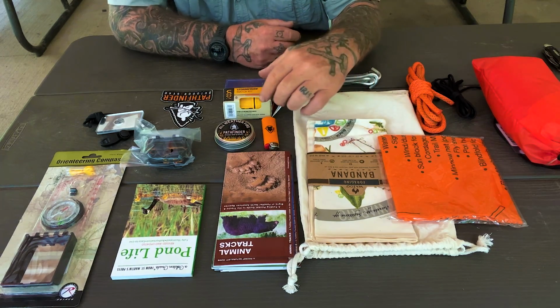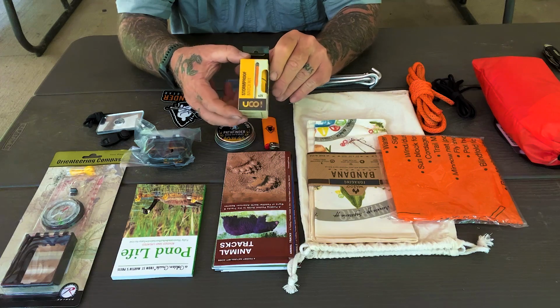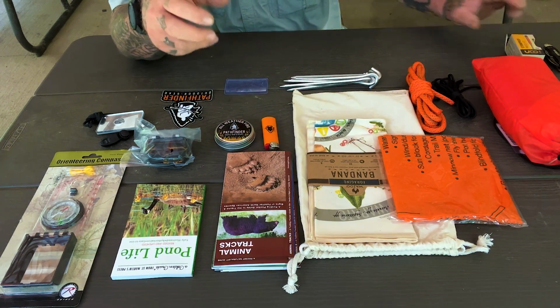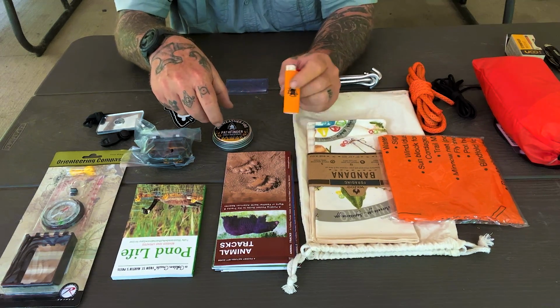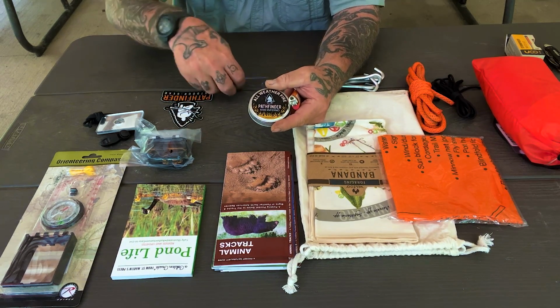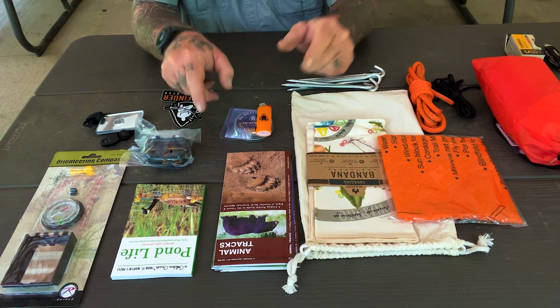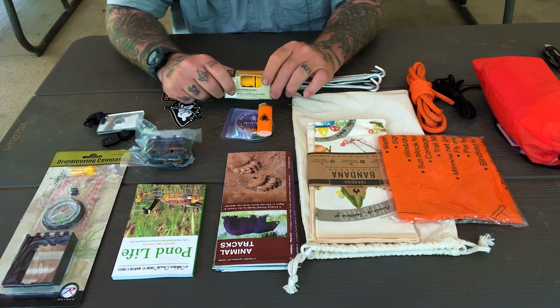For fire starting, from Yuko, they got waterproof matches, storm matches. From Self-Reliance Outfitters, they got a Pathfinder Bic lighter, Mini Inferno to give them a waterproof option, and a Fresnel lens.